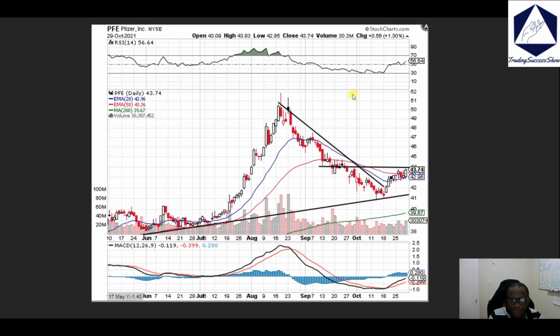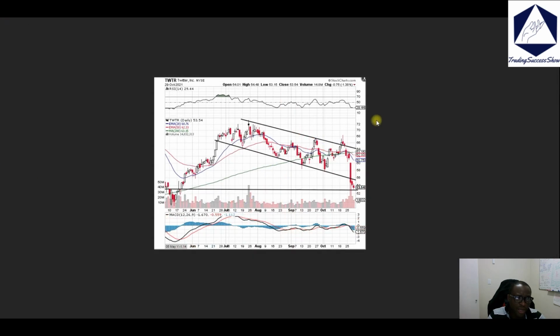Another vaccine name is Pfizer. Pfizer has been a good one. I'll be adding as price continues to push. 44 is going to be another add for me. So I do like Pfizer for a long-term hold. They pay a dividend as well, right?